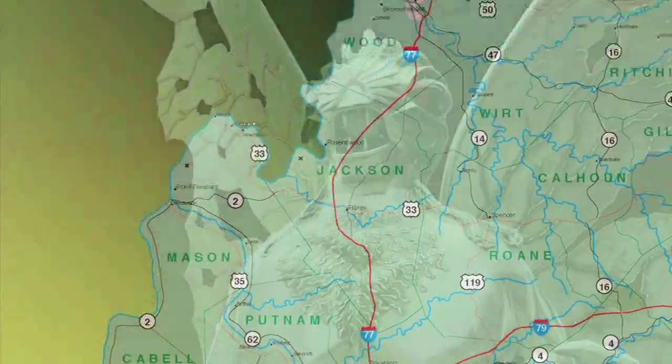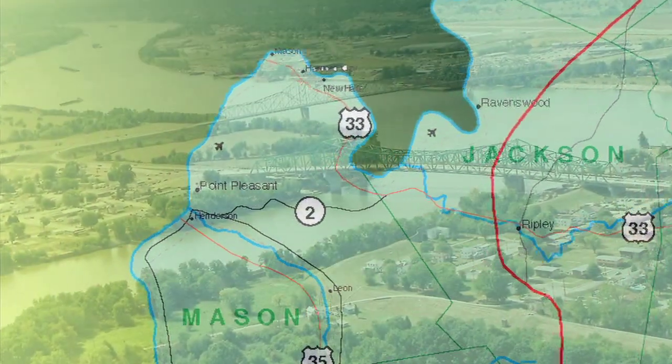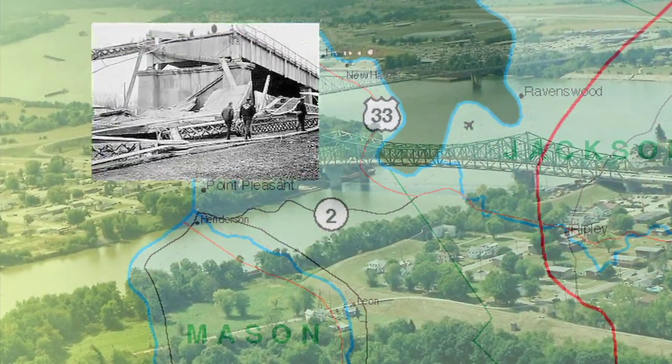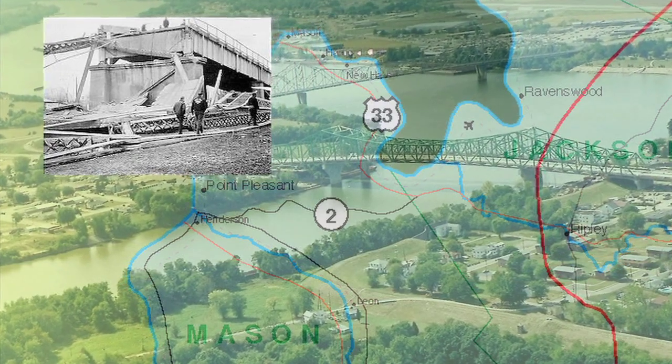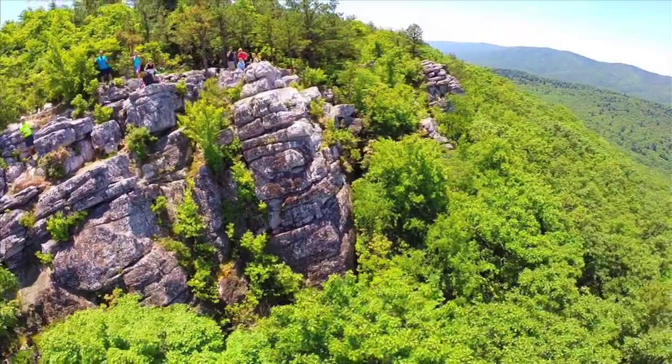West Virginia is home to many urban legends, including the Mothman, an insect-human hybrid that terrorized the town of Point Pleasant in the 1960s. Mothman is said to appear before catastrophic events, such as the collapse of the Silver Bridge in 1967.